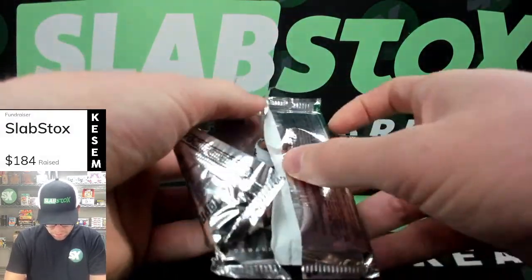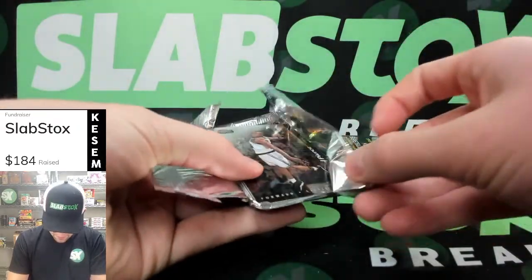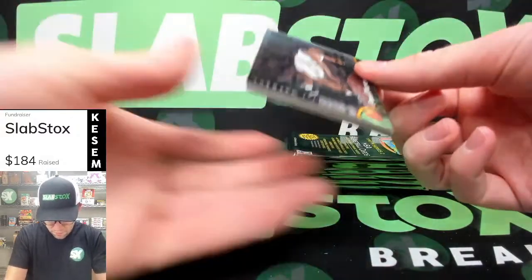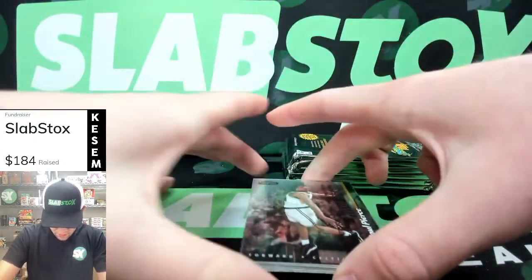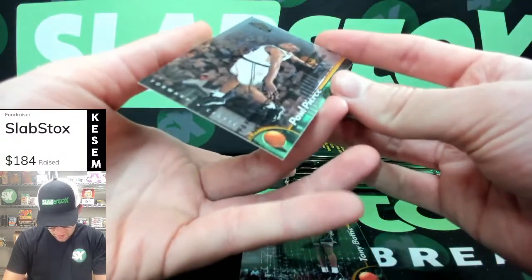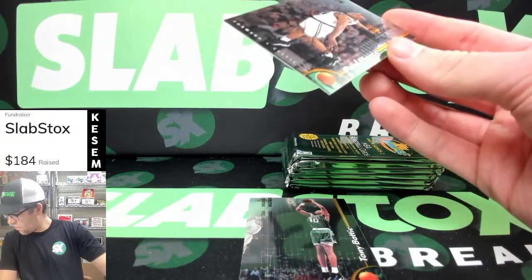Boom, boom, boom. Who's that? Who is that? That is Mr. Paul Pierce. Paul Pierce rookie. There we go. We'll get that protected right away for you. In pack number 18 comes the Paul Pierce for Chad G.